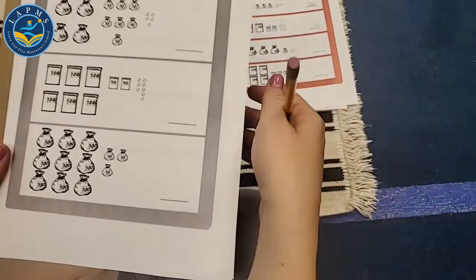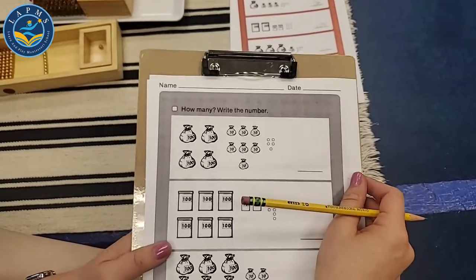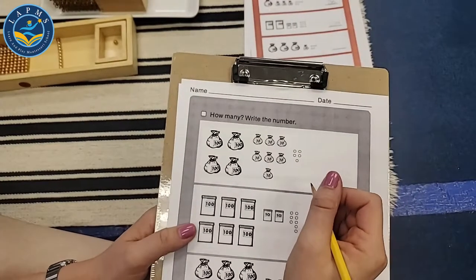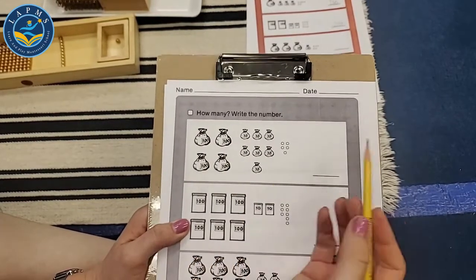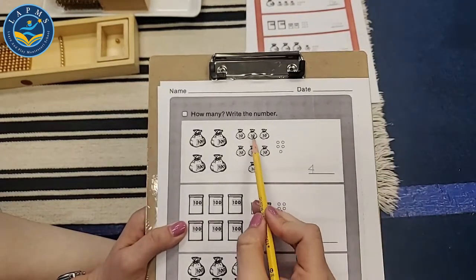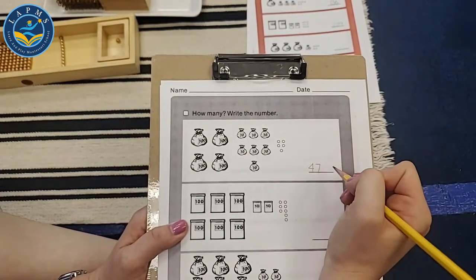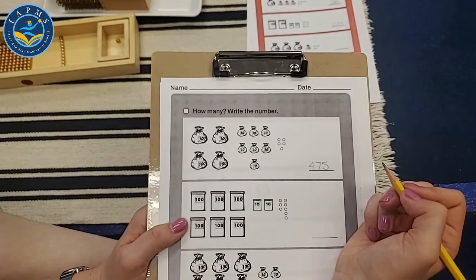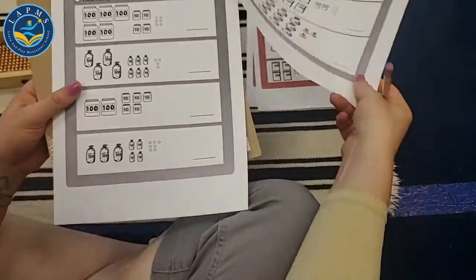Okay. Let's look at the next one. We've got lots of good practice here. And why do we want to practice? It's going to help it stick in our brain, right? We're making those connections. We're using your brain cells, right? Oh, yeah. Okay, let's write the number here. We'll do one on this side. How many hundreds? 4. Okay, we're fast. This is great. And how many tens? 7. And how many ones? Right, we see 5. So what is this number? 475. Good job.